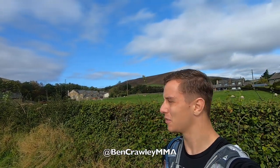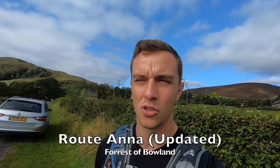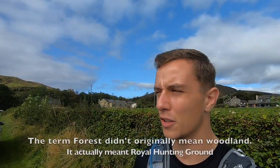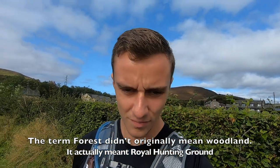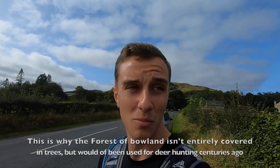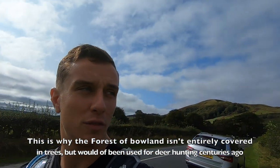So here for another Sunday morning trail run up in Forest of Bowland, and we're going to be running the updated route planner from the Howler Virtual Challenge. Where the original route was 10 kilometres, this one is now 10 miles, right up and around the Forest of Bowland. Plus the initial trek to get to the start point is about 2 miles in, and then 2 miles back at the end. So looking forward to that.